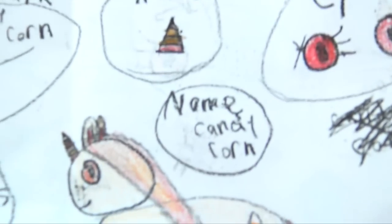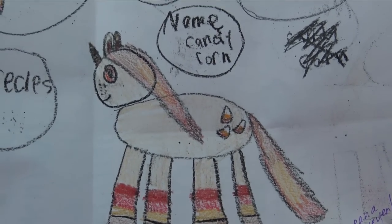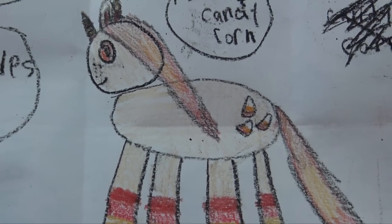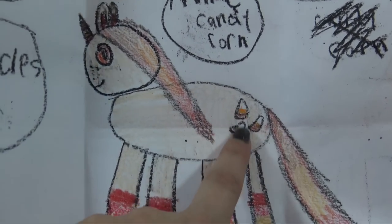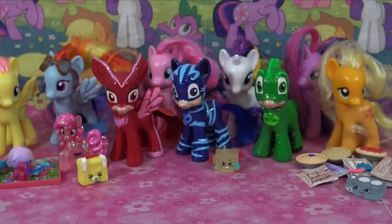Now let's open up a couple of letters. Ooh, check out this custom pony sent to me by Deanna. This is Candy Corn. Look at the horn. These red eyes, a little spooky, but look at those yummy candy corns as the cutie mark. Oh my gosh, so cute.